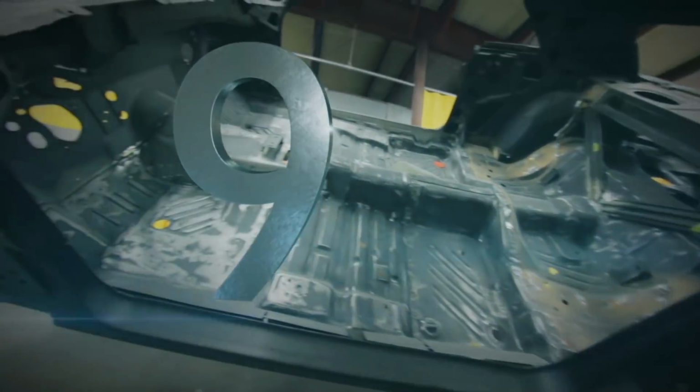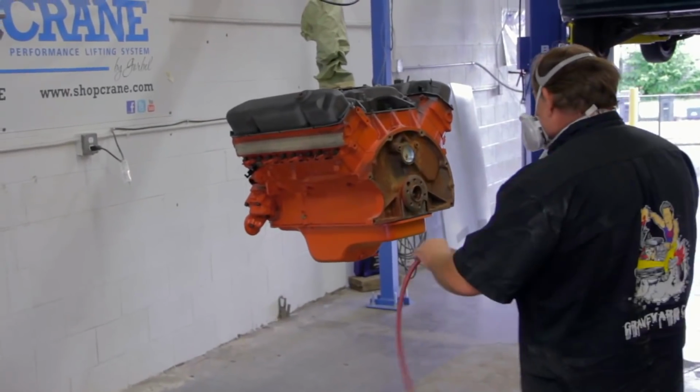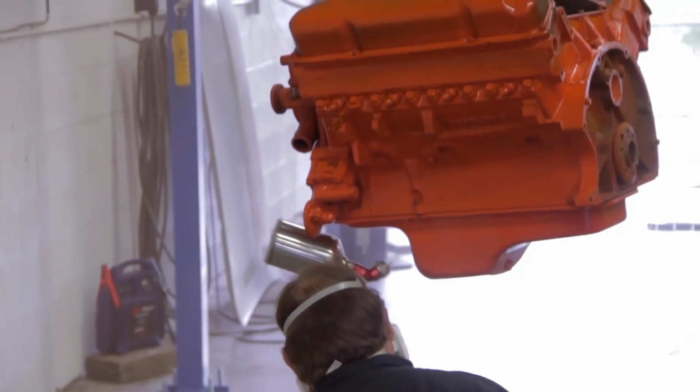Number 9 in our top 10 is getting the engine running for the 1970 Challenger RT sunroof car. So you rattle can that engine with engine paint? Don't rattle can engines around here. It's acrylic urethane, PPG, single stage. Designed for high heat? No, this particular stuff is not, because the block doesn't need that.